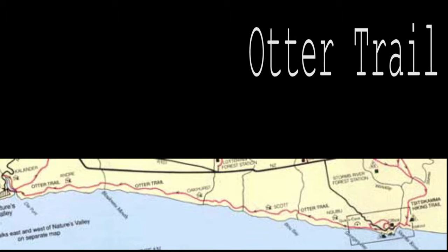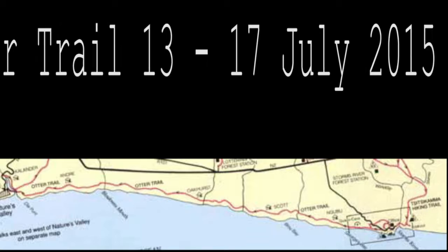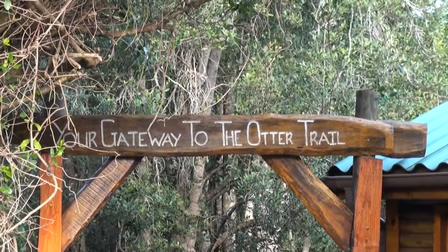The Otter Trail was established in 1968, and this 5-day 42-kilometer trail is one of the most beautiful and popular nature trails in the country. It starts at Storms River and ends in the village of Nature's Valley. Everything that is required for the hike has to be carried.